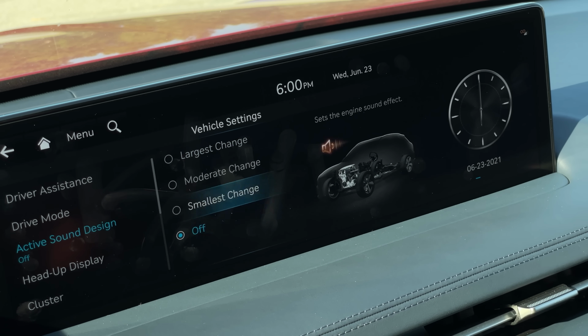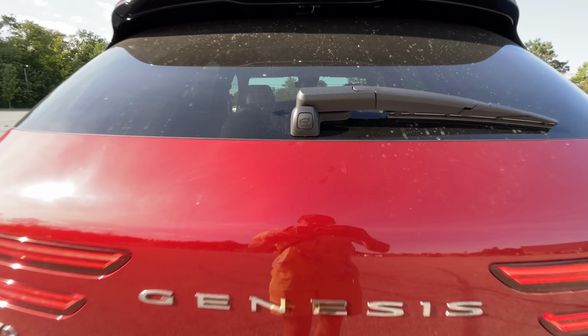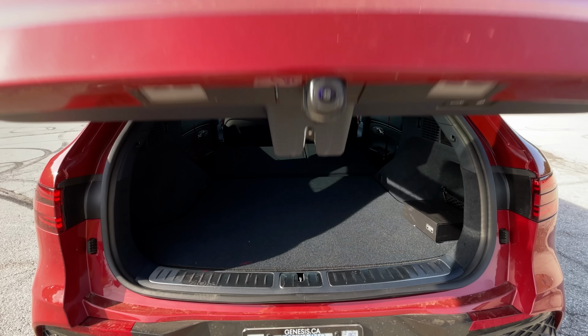Yeah, and it's funny that they changed the names for this particular car. Maybe they'll do that for the other ones, but for what this is, it's pretty funny. Having it off, I think, is the appropriate thing to do in a car like this. And we also got that cool spoiler at the top of the back, and then we've got Genesis across the whole trunk lid. And to open the trunk, the button is on the rear wiper.